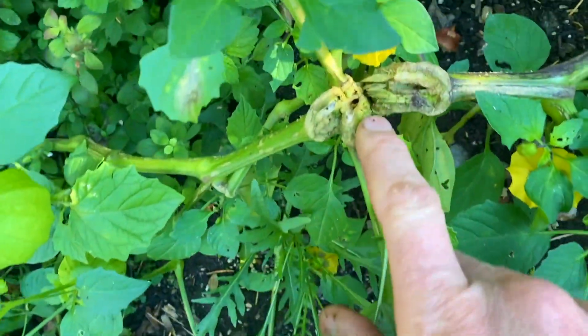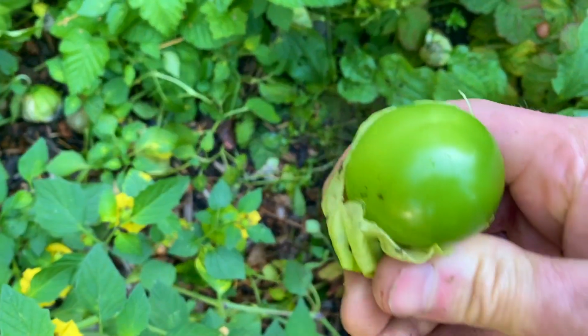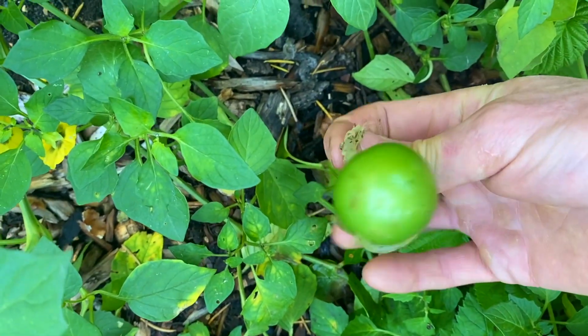3 tomatillos planted in the food forest here. I never supported them, so they split here early on, which is kind of too bad. But they're still staying alive. Really should have supported them. Be okay. Yep.